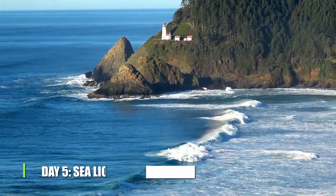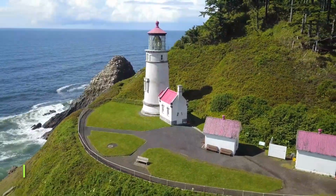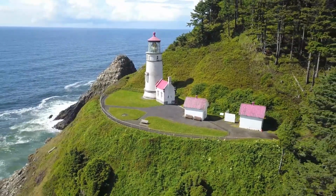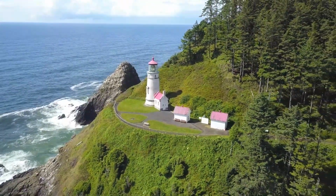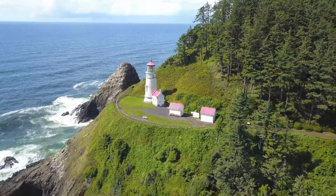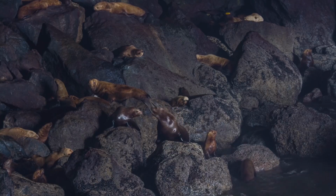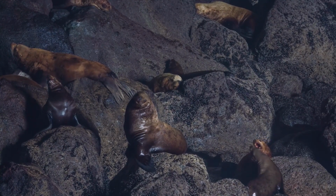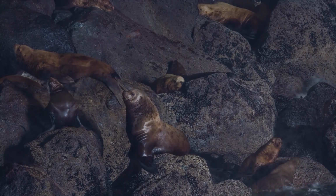Day 5. Sea Lion Cave, Cobra Lily, Riverside, Florence. On the morning of Day 5, head south again over Cape Perpetua to the Heceta Head Lighthouse State Scenic Viewpoint. The lighthouse stands tall on the edge of a cliff above the rolling waves of the Pacific Ocean. Just a mile south is Sea Lion Cave, one of the Oregon coast's longest-running natural attractions. Take the elevator down and you'll find windows overlooking the largest colony of sea lions on the west coast.